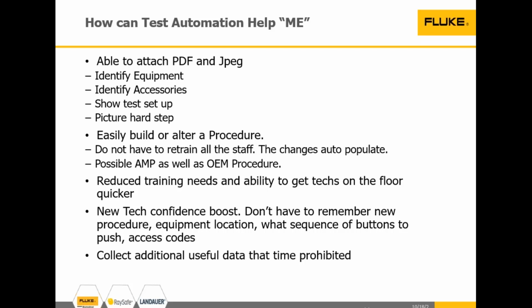New tech confidence boost. This is one that I didn't understand until I was a new tech in an OR with no support at 2 a.m. because that's when everything goes to rot, right? And you can't get your supervisor on the phone because he's sleeping. Good luck calling tech support. And your anesthesia machine is torn apart, and you're scared out of your mind, and your brand new analyzer, you don't remember how to set it up.